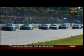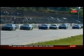Again, those two are separated by just 40 points coming into this race. But remember, we go to Dover or Loudon and Dover for the last two races, and they will start bigger fields at those races too. So there's more points to be lost or gained in those races.